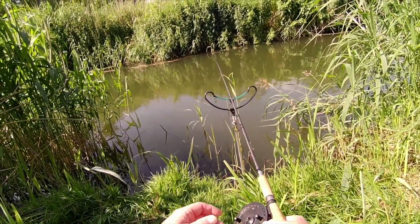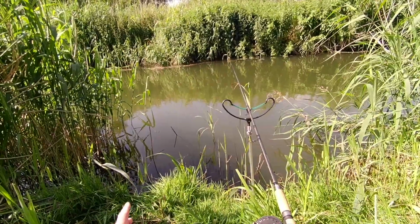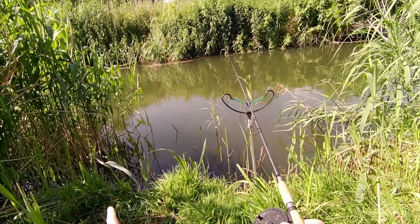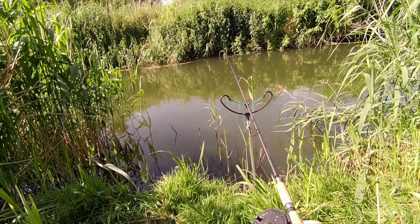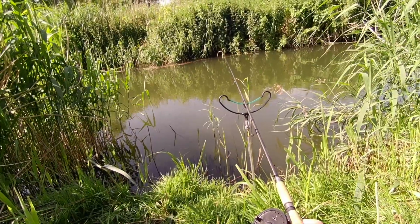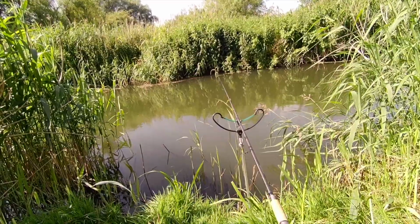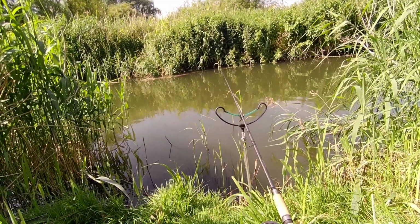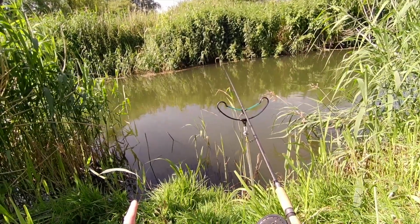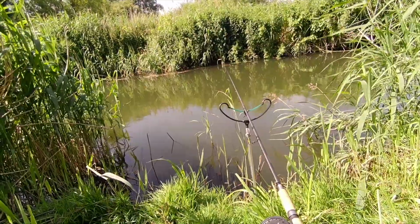Now the only trouble here is the flow may change because there's a weir. There's a lock to the right and there is a weir to the left. So depending on what's going on elsewhere, the flow might change, but you probably can't see it on this camera, but over the far side there's more flow and you can actually see it on the surface over there. It's moving much faster.